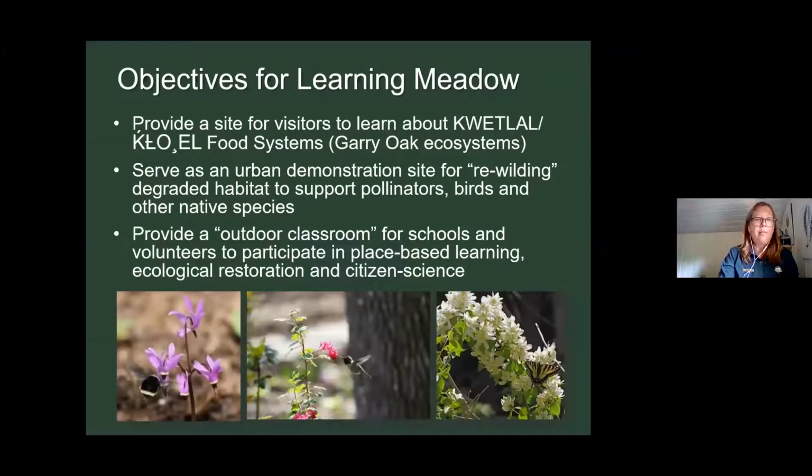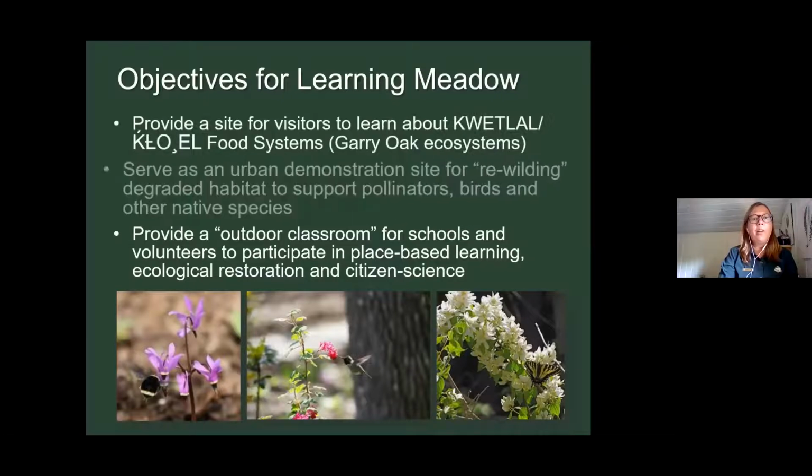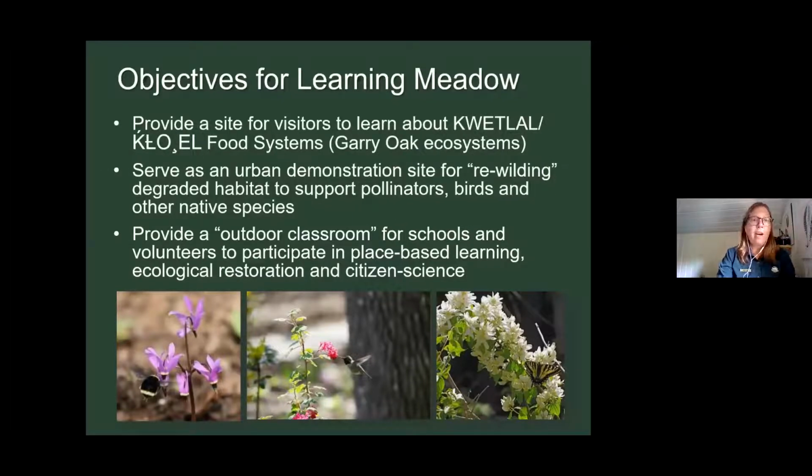Just some of the background objectives for our Learning Meadow. We wanted to provide a site for visitors to learn about Garry Oak ecosystems. So people come to Fort Rodd Hill generally to learn about the Esquimalt Naval Base or to see Fisgard Lighthouse, but we really wanted to interpret a longer timeline of history and to showcase what would have been originally on the landscape. We also wanted to serve as an urban demonstration site for how you can rewild degraded habitat and how that can benefit all sorts of things from pollinators to birds, to other species, including people.